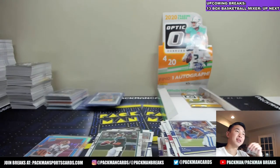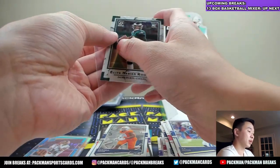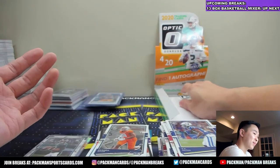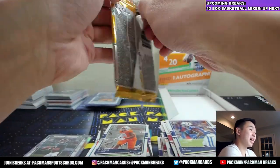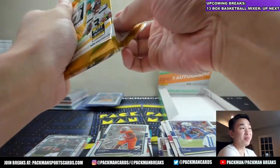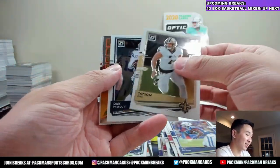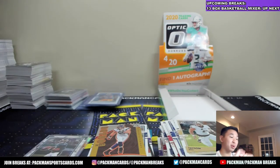Now that I realize, as much as I complain about the box I got, or wasn't happy with that, I did get a Hurts, and we got one in this case. Just one. So Hurts, Love, Herbert, Burrow. Let's say you're getting six of those guys total in a case. I got one of them. Jared Allen and Dalton Keene. That does it. Time for a recap. Let's show you what we got.